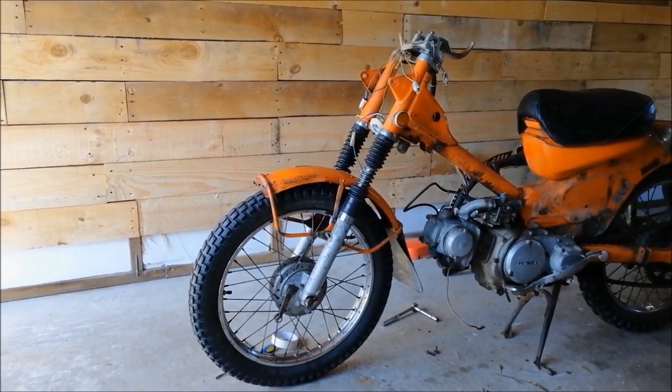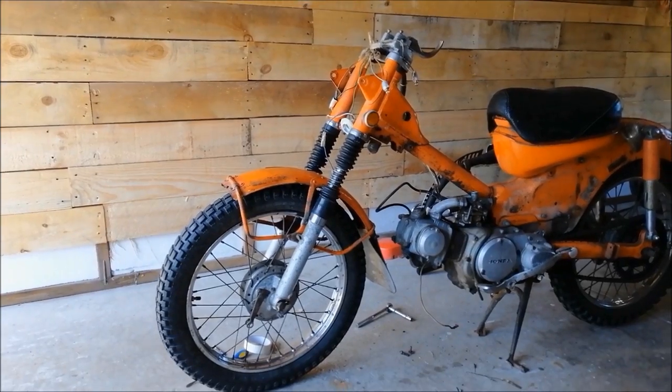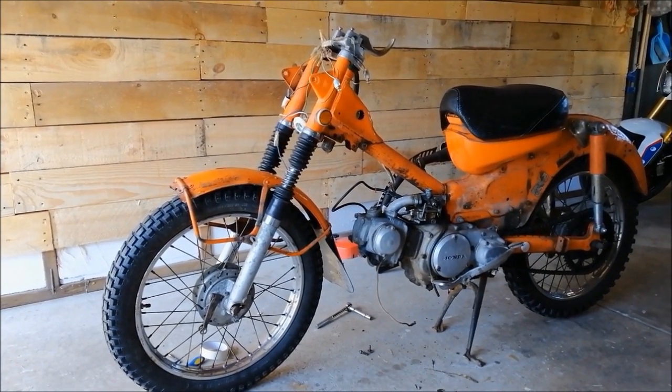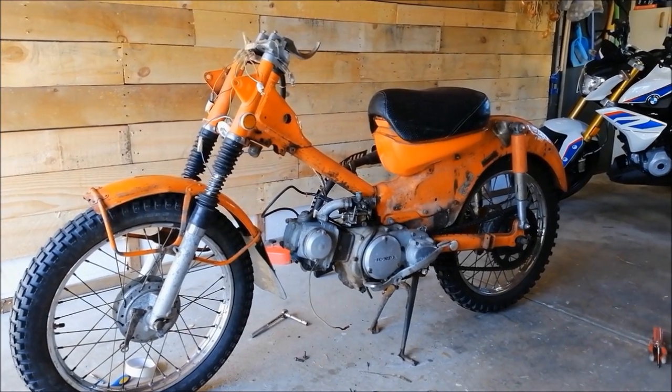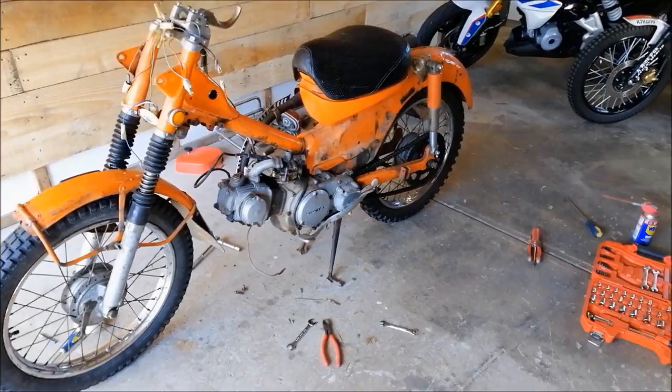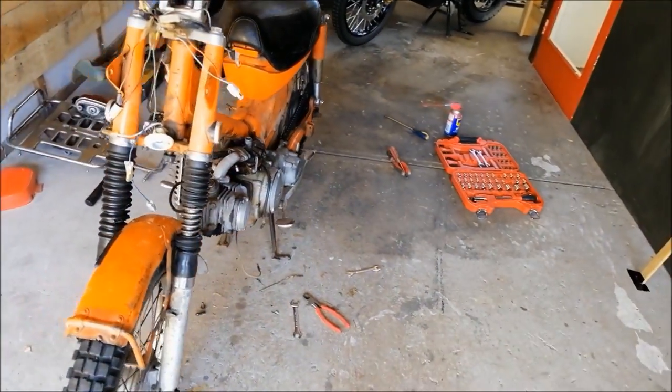Bit of an update of where I'm at. Obviously all the hand controls, the headlight and the wiring are all disconnected from the front of the bike. We've got the bash bars, basically all the chain guard, airbox, everything off from the side of it, and it's starting to come apart.